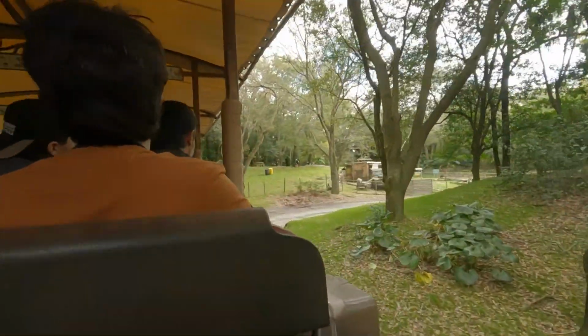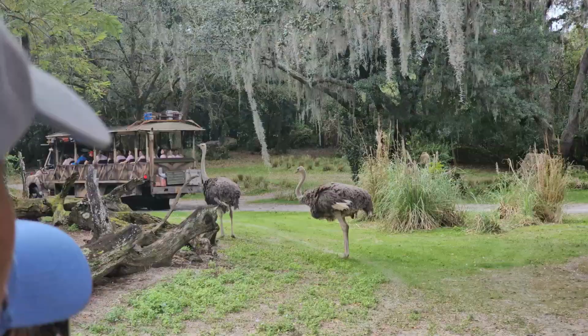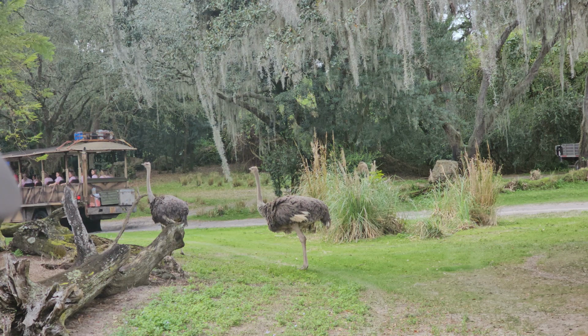But up ahead here, we are making our way upon the warden's post, who lives out here on the outskirts of the reserve to help us protect some of those wild animals we found back there a little bit better. But the warden also likes to take care of these smaller furry animals over here in the backyard, which are some dairy goats known as the Nigerian dwarf goats.